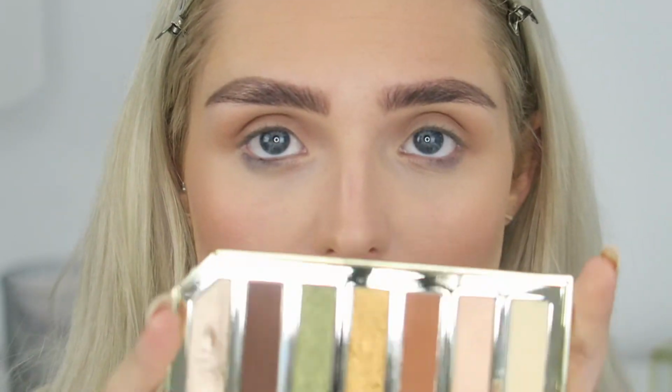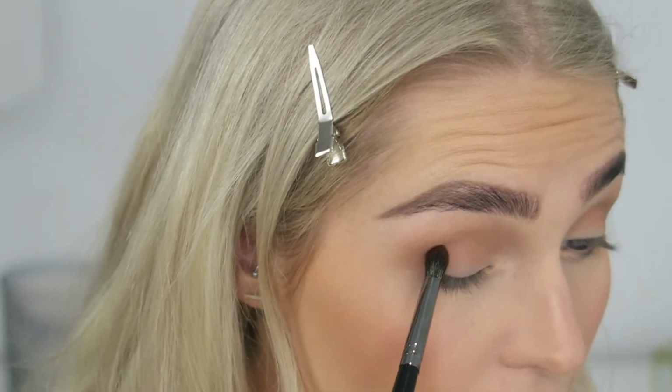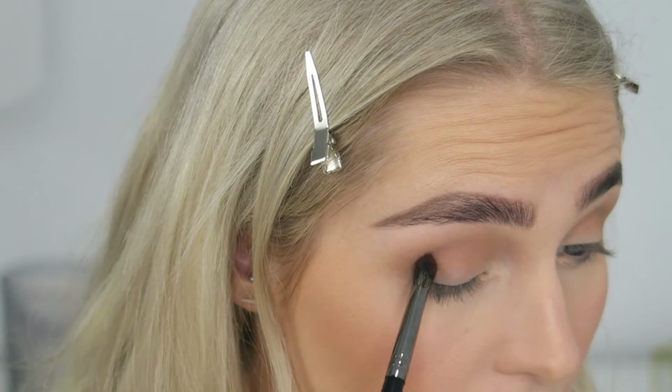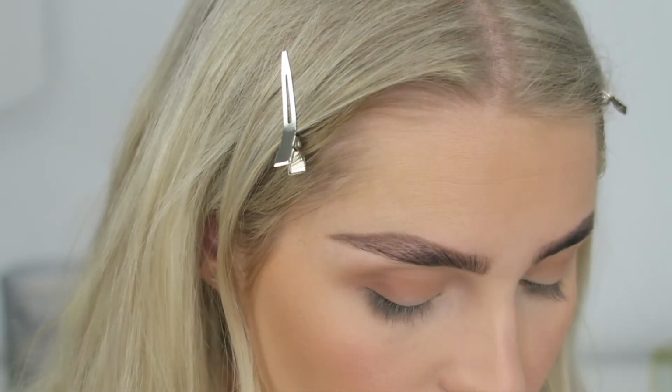A little bit of this dark shade, and I'm gonna just put that in the outer corners, just lightly, so it darkens up that socket. And I'm just taking a Morphe E17 brush.